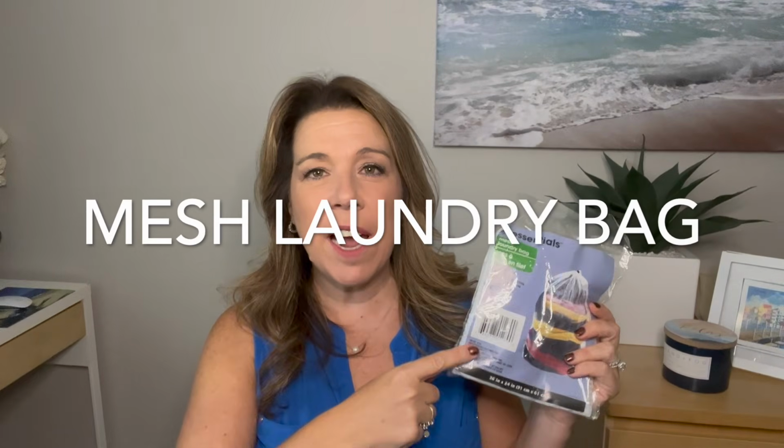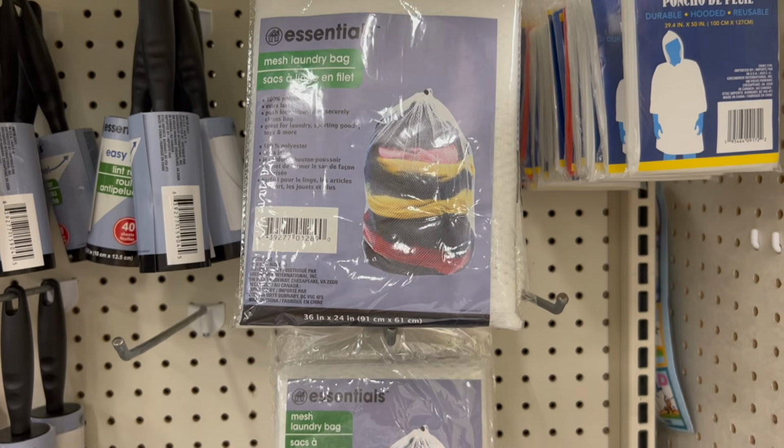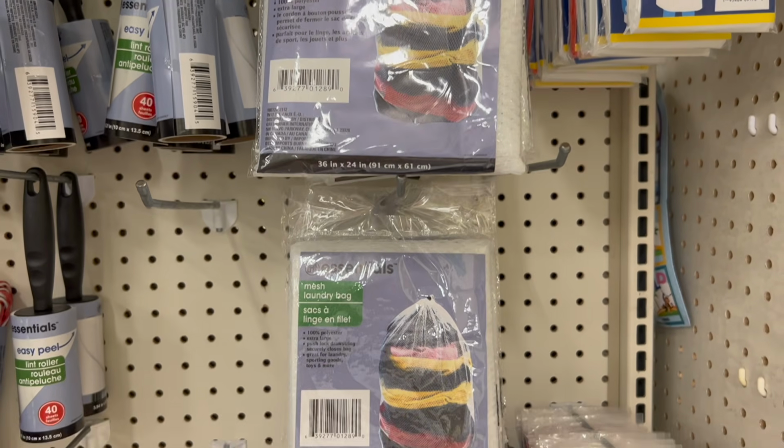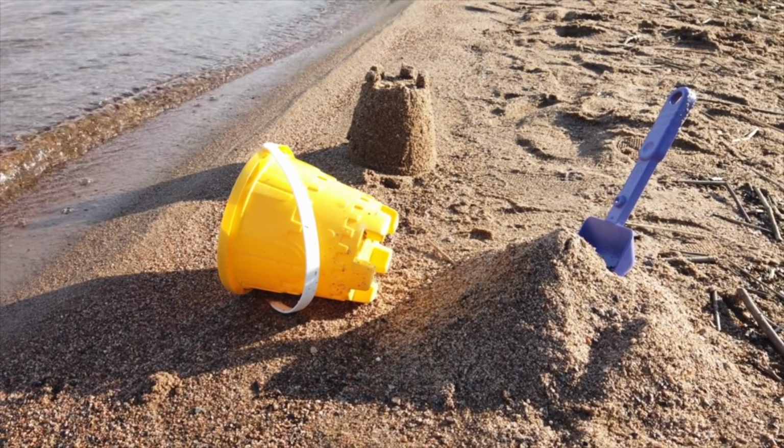Now also a great item is the mesh laundry bag. Of course you can use the mesh laundry bag for laundry, but I have another little tip to share. You could use your mesh laundry bag to bring anything to the beach. On the way back, you might want to keep your towel inside the mesh bag, or if you have children, you'll want to keep their sand toys in this mesh bag, because of course the sand's just going to go right through it, and that is going to be a lot better than having all of that sand in your good beach bag.